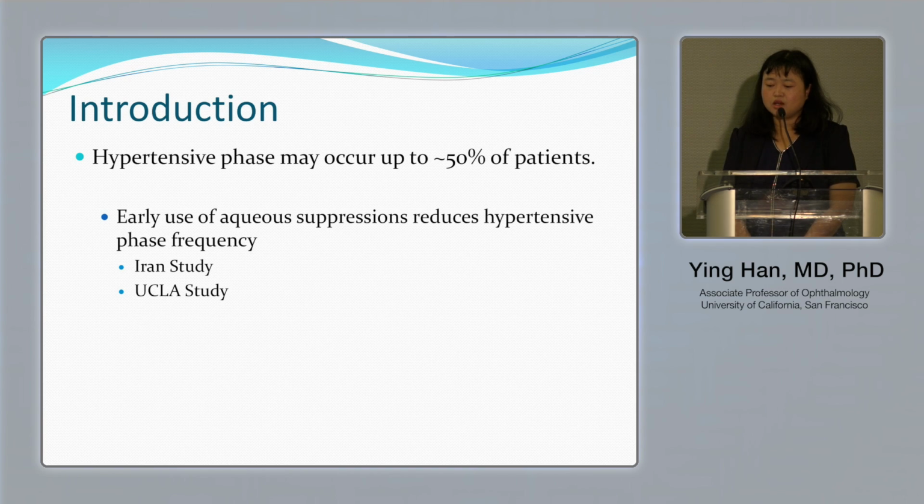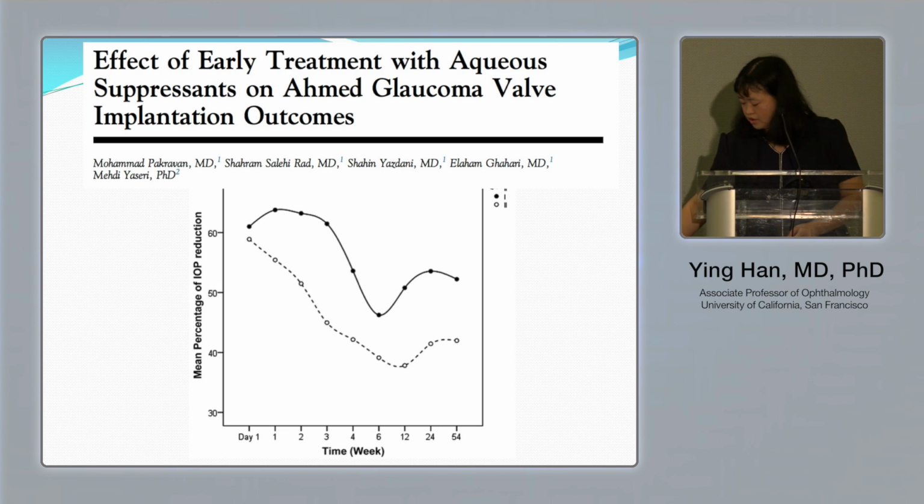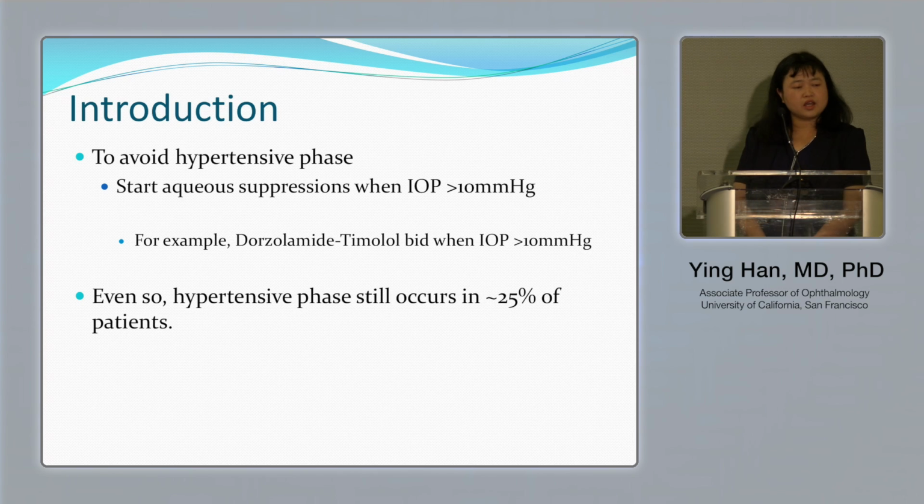Studies show how to avoid this. One is to use early aqueous suppression medications, such as timolol or dorzolamide, or a combination of these, or brimonidine. There are two studies on this, and both show that early use of aqueous suppression when the pressure is greater than 10 millimeters of mercury during the early post-op period can significantly decrease the hypertensive phase. Even so, in the Iran paper, the hypertensive phase was still reported at about 25%.